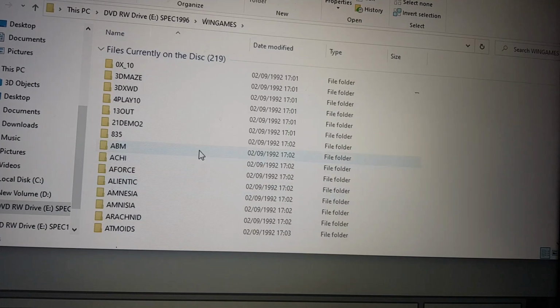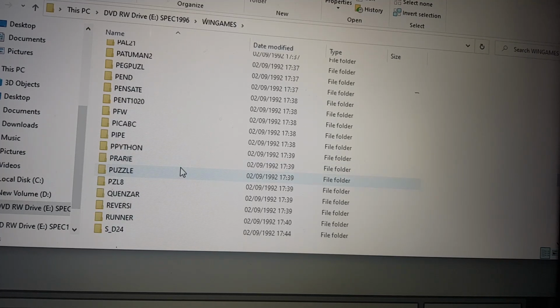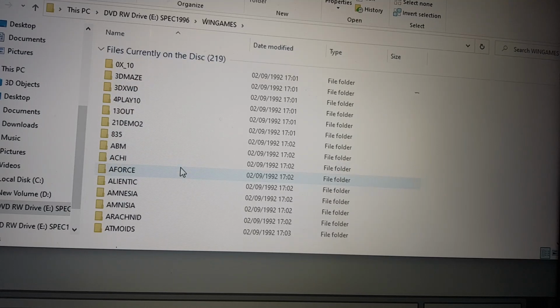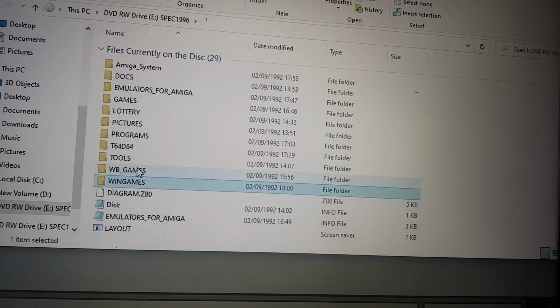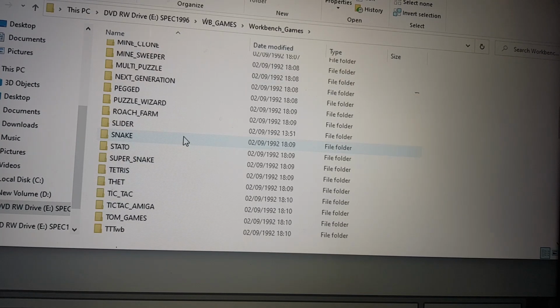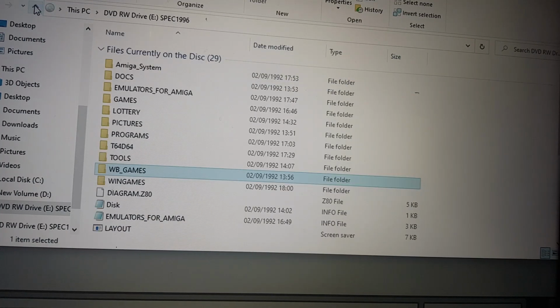We've got lots of Windows games, early Windows games. I didn't bother with any of these, they were probably crap, but it might be fun to go through them. We had lots of Workbench games. Just the usual shareware crap, really.